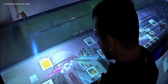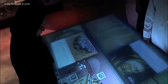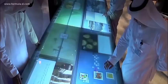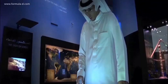Events of major importance trigger over-the-top animations that span the entire table. This may mark the extraordinary travels of Ibn Battuta from Tangiers to China, or coins raining onto the table representing the first use of gold coins in the Arabic world. To create a multi-touch table of this scale, the glass surface had to be divided into three sections, although the graphical interface design creates the impression of a seamless surface across the entire table.